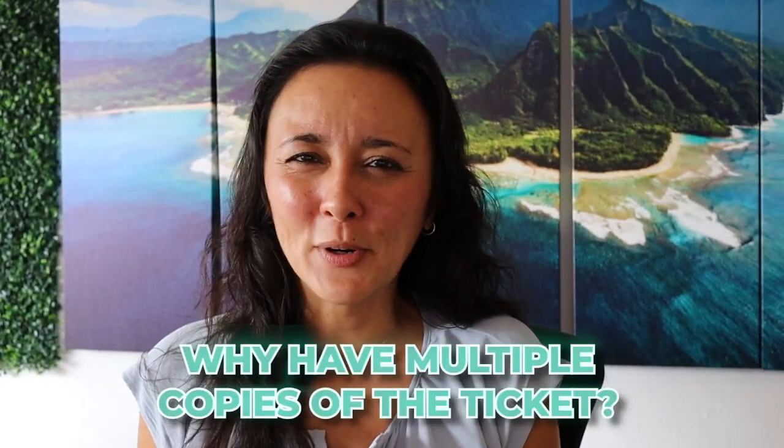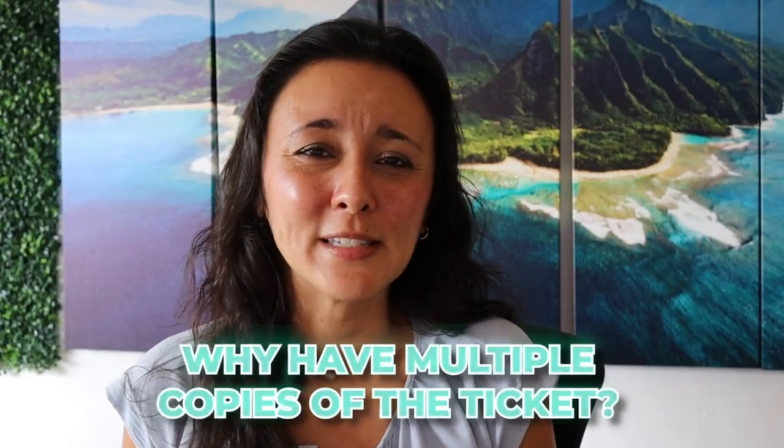Now, why is this important to have multiple copies of the ticket, whether it's a physical ticket or a digital ticket? The reason is because most vendors won't refund you simply because you missed a tour because you lost your ticket. So to get ahead of this, you want to make multiple copies of your ticket. That way you have all the details you need, where to be, what time to check in, if you have a hotel pickup, the vendor phone number, everything you need, have it in multiple copies.